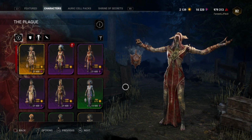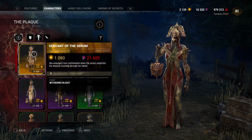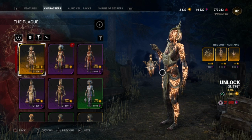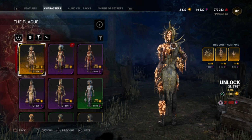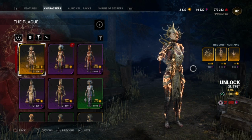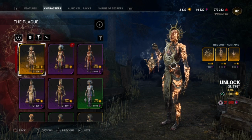Now, Plague only has like 1 cosmetic that does change her overall appearance, and that would be, as usual, the Blighted Skin, Servant of the Serum. Again, same thing with all the other Blighted Skins. You got the little Blight stuff all over the place, the little bumps, pustules, drippiness. Serum on the back. Different style outfit though, which actually looks pretty cool. And I guess they gave her a couple extra burns and plague marks all over her actual body form without the Blight serum as well.